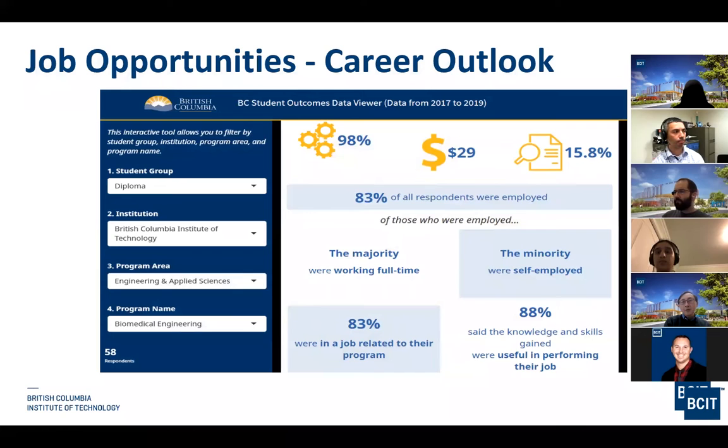So talking about job opportunities, this is actually from our survey. At BCIT, we do conduct a survey of all grads every year, and this survey result is published online. If you go to our BCIT website, go to the tab of graduation, you can look at these statistics or survey results. Next slide, please.